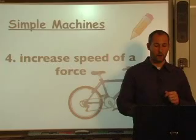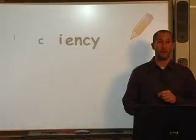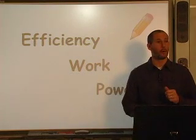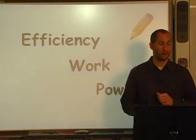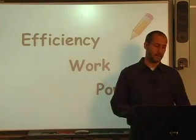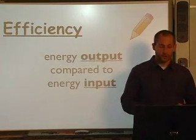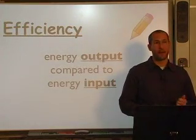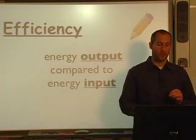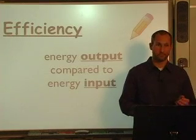So before we move on, there are three important words associated with simple machines. Those words are efficiency, work, and power. When we deal with machines, we always want them to be very efficient. So write this down. Efficiency is measured by the energy output compared to the energy input. So the energy output compared to the energy input is called efficiency.